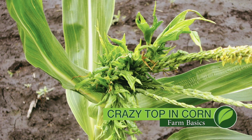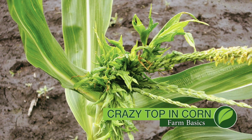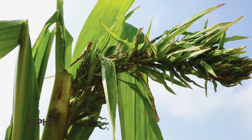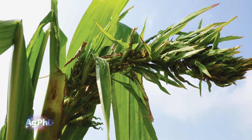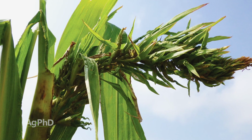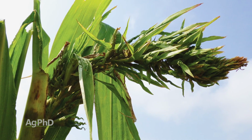During our Farm Basics time today, we're going to talk about something we occasionally get questions from non-farmers about. It's crazy top in corn. So if you're driving down a road, even at 60 miles an hour, you should be able to see this. It just looks weird, where instead of a normal tassel, you might have a bunch of leaves there. It's odd, it's strange, and even for me as a kid, I certainly didn't know what this was.